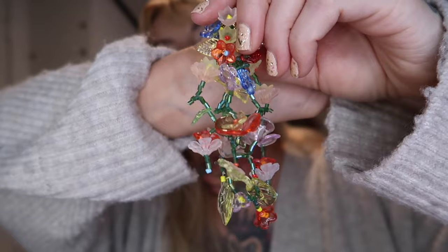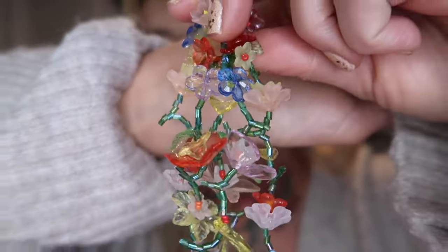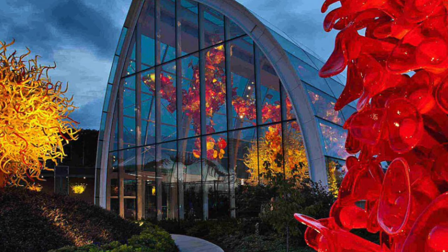Okay, they're broken. How sad. I can fix it, but that just sucks. Anyway, there's a place here called the Chihuly Glass Museum. They look exactly like the glass sculptures that you would see at the Chihuly Glass Museum here, and I was like, I know what I'm doing when I wear these. They're so gaudy. They're so huge. They're ridiculous, but they're broken.